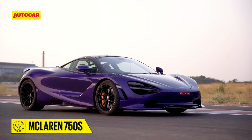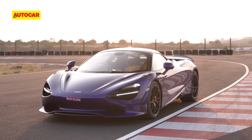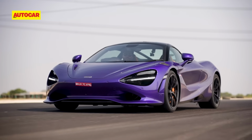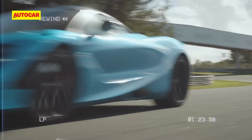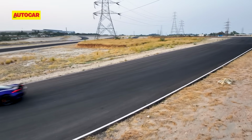The McLaren 750S is the definition of a quintessential supercar, with styling that would drop jaws, sound that would induce goosebumps, and performance that would raise heart rates. It is unlike any other supercar on the market right now. The last time I drove it in Portugal, it was a raw and unhinged experience, but we now finally have it on home soil here in India.